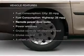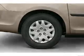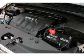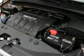Plus, enjoy these notable features that are included in this vehicle: leather seats, power door locks, power windows, cruise control, a DVD system, an AM/FM stereo with multi-disc CD player, power mirrors.